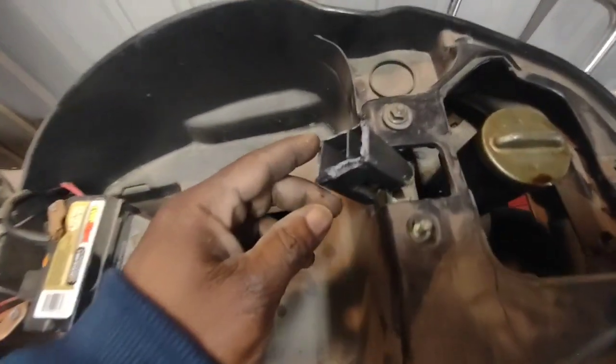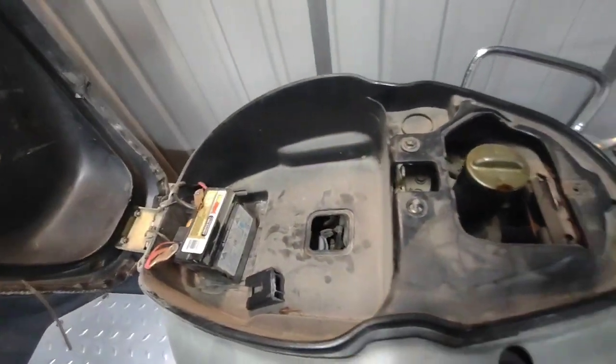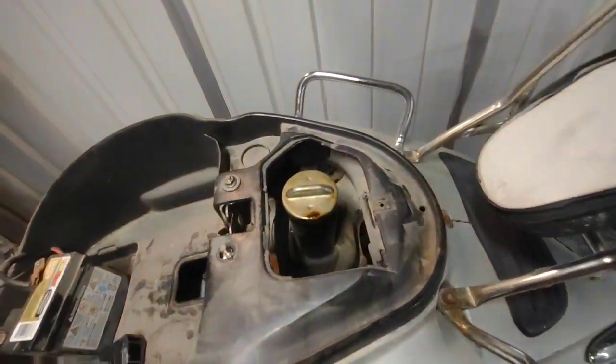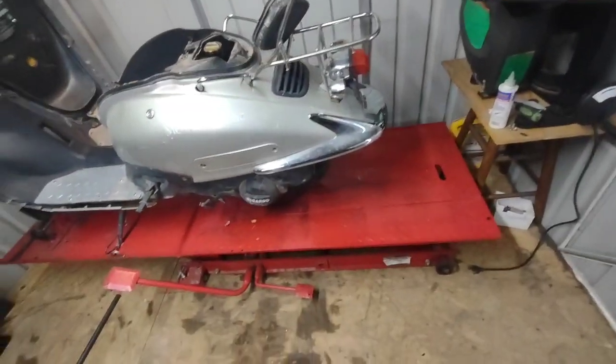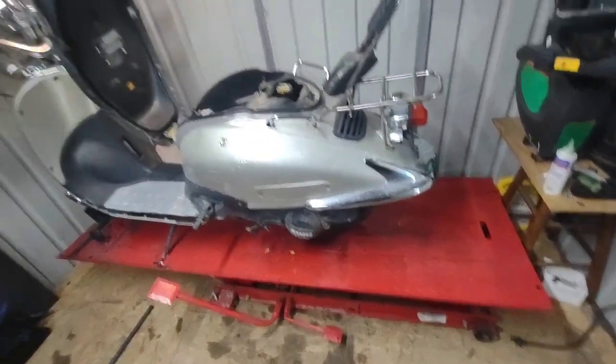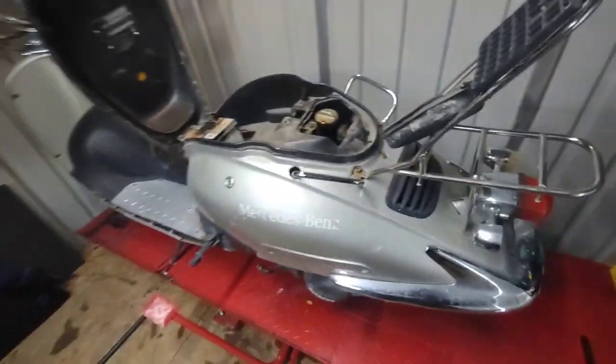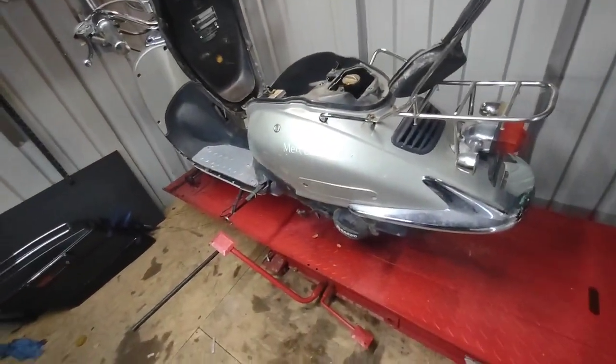Well, it did break something. It broke the latch for the seat, but this is just a parts bike. I really don't care. It did get rid of some of that bad gas that's in there, because it smells absolutely horrible up in here. If you guys can't tell, I'm still laughing my tail off over here. I spent about 20 minutes looking at this thing just laughing.